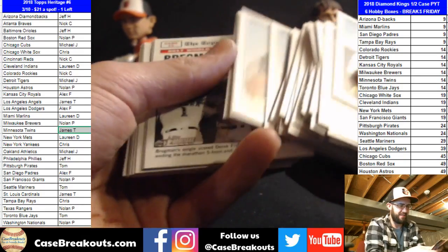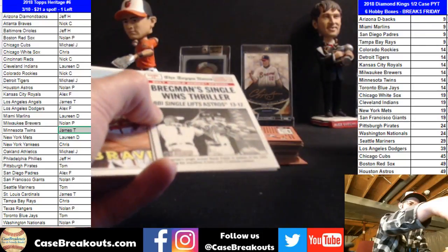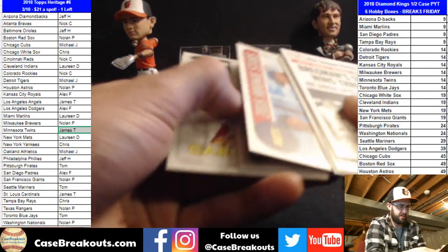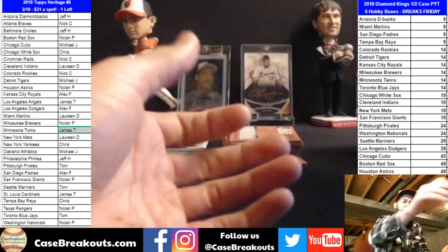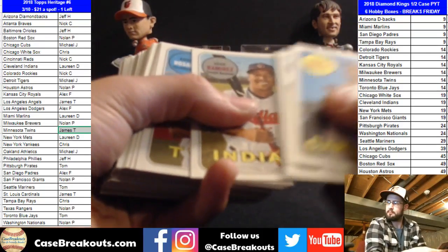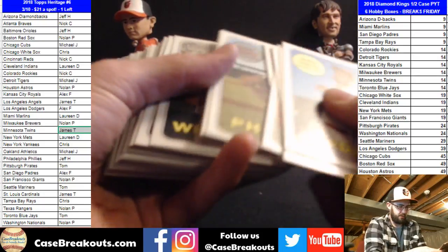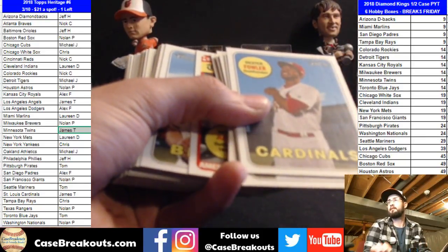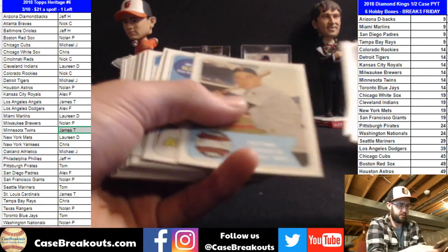Yeah. It's one of those fake Harper autos. The game Friday. I'm also going to the Indians game this weekend. Yeah, I can see what I got. You know what? I actually think. No, I didn't. I lied. Let's see.